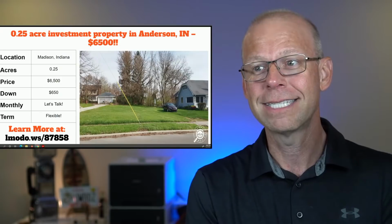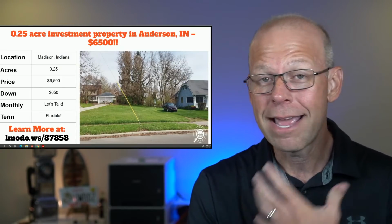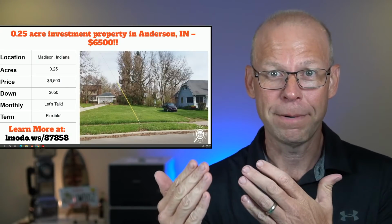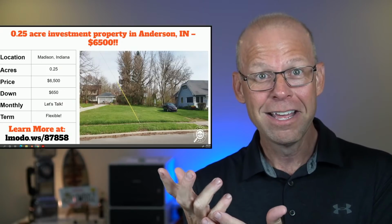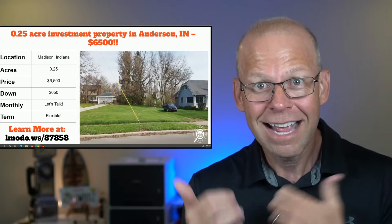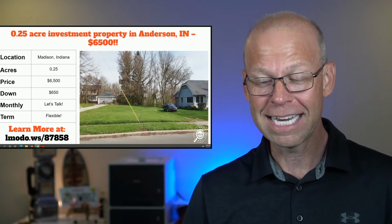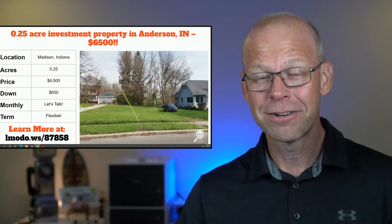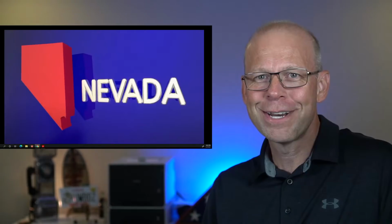But here we go, Madison, Indiana. Look at the steal of a price on this thing. I think it's a steal. I mean, I don't really have anything to compare it to, but when I look at a quarter-acre buildable lot in Indiana for $6,500, $650 down, and let's talk, you got a lot of flexibility in there. So if you're looking for land in Indiana, I got one right here. As long as it's a good fit for you. But if it's not a good fit for you, then it's not a good fit for me. So don't do it. All right, we're going to go to Nevada.